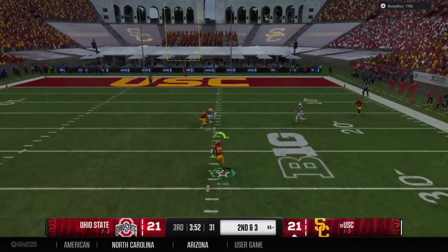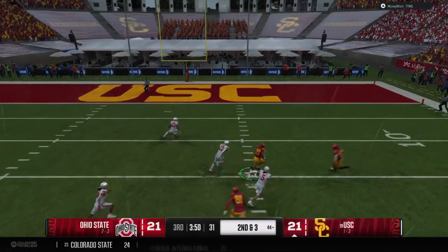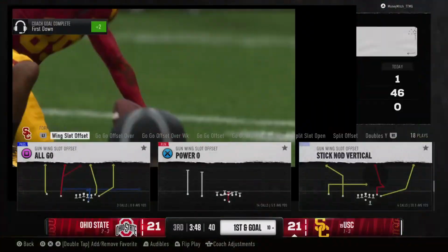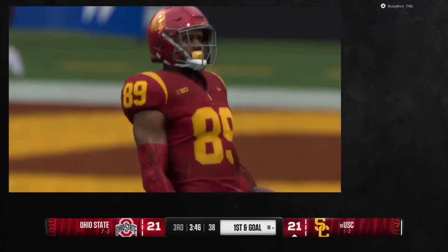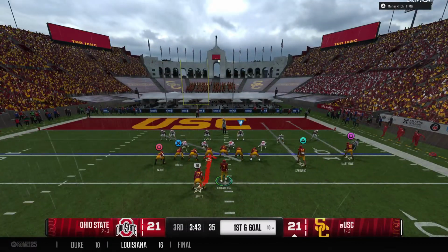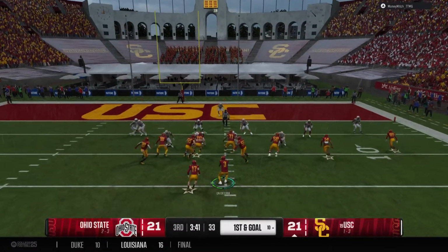Slings it downfield. Catch in the middle. It's Matthews. You want to talk about shifting the field in an instant. He's got it all the way down to the 10-yard line. And the Trojans have it in scoring position on 1st and goal.